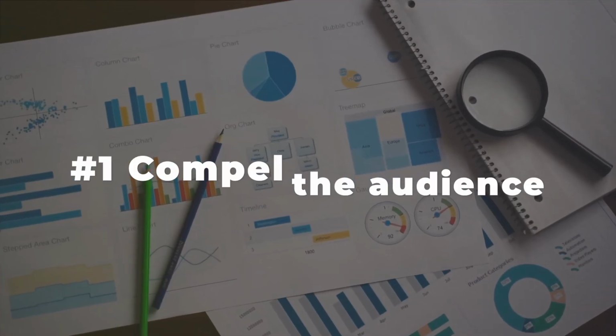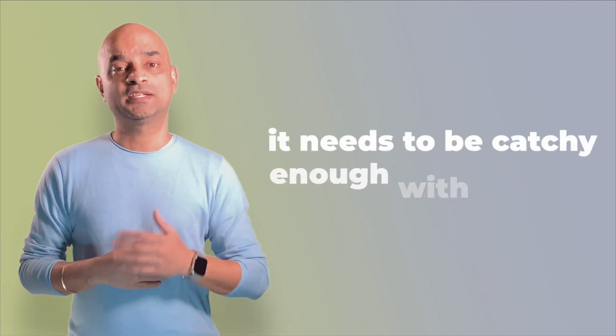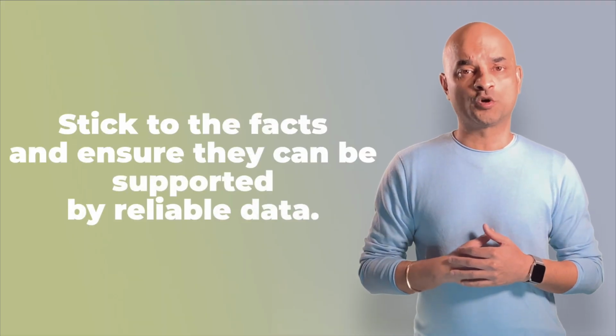Number one, compel the audience. You don't need to write a novel to compel the audience. It needs to be catchy enough, with graphs, charts, and such, to capture the audience. Number two, convey the facts. Stick to the facts and ensure they can be supported by reliable data.